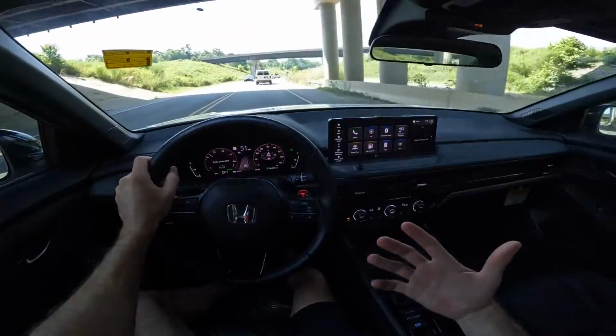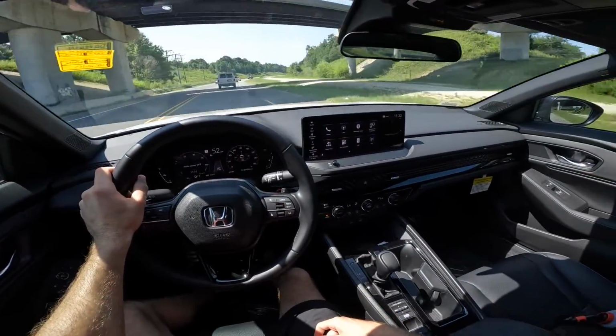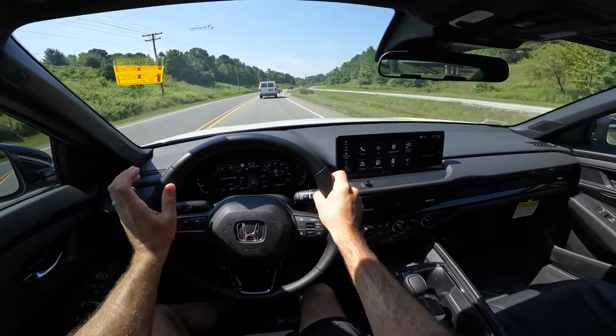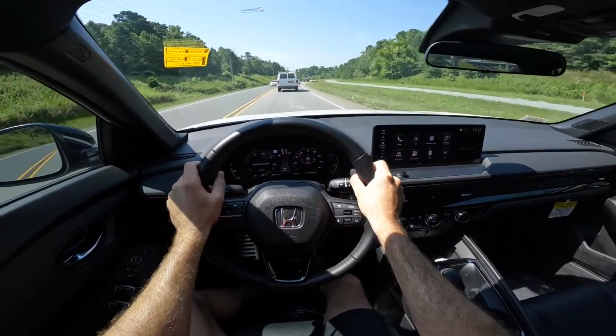It's a very comfortable and smooth vehicle to drive. For its price tag, it feels very solid. I don't have any complaints with wind noise, road noise, how it's driving. This is going to be a really good, affordable daily driver if this is something that you were looking for.